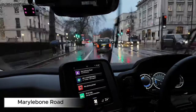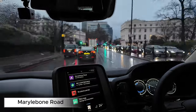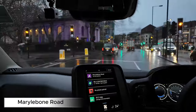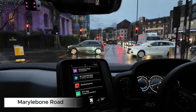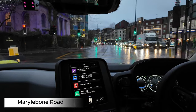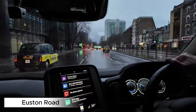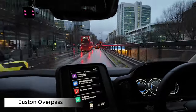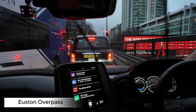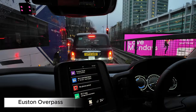So we did a right from Harley Street onto Duchess Street, a right Wimpole Street, and then a forward up Wimpole Street. This will allow us to do a right onto Marylebone Road. As we go past Great Portland Street here, we'll go forward onto Euston Road. We'd normally use the Euston Underpass, however traffic's really heavy on a weekday, especially this time of the day, so we bear left on the slip road, use the overpass instead.